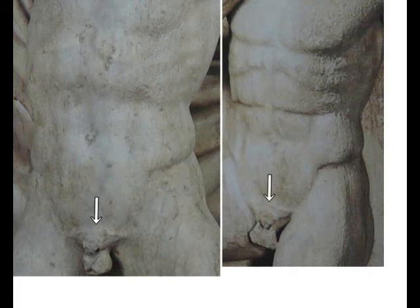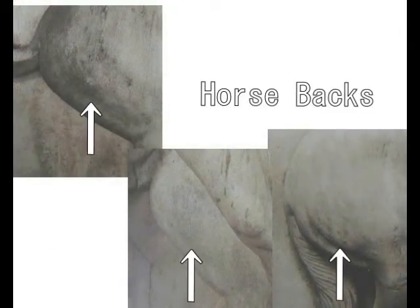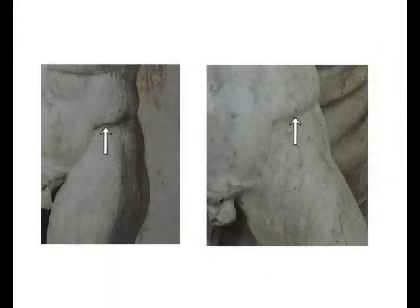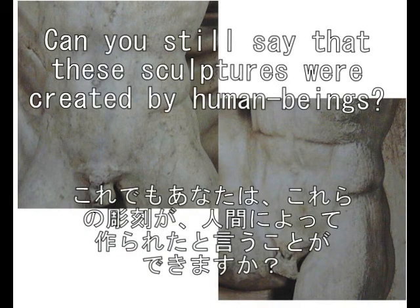Because they use a 3D photograph. In Japan we say 3D photograph, which cuts curves, 3D models like these. Horse legs, horse backs. The same lines are here in the same place because they use computers. These are not made by humans. At the end of this video, I will show you another piece of evidence that these are not made by humans like you. I will show you the reason. Anyway, here you can see the same line of the body. These are the evidence that these are made with CAD or computers.